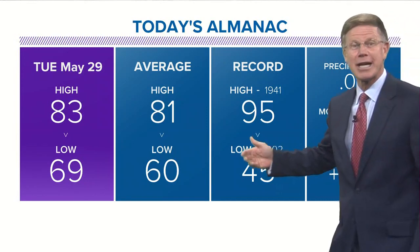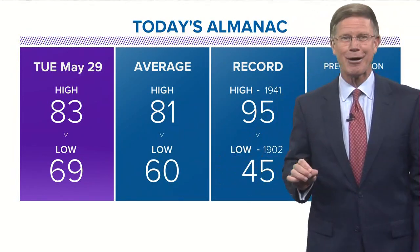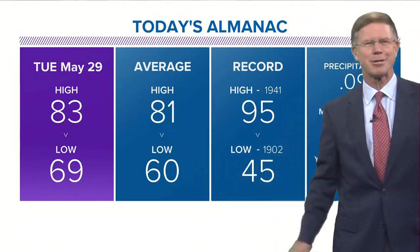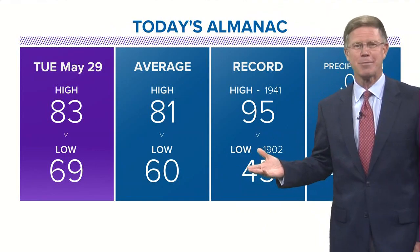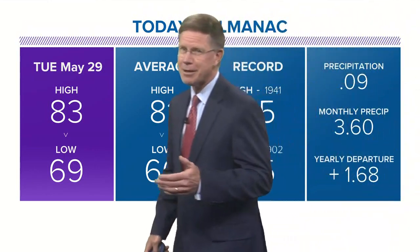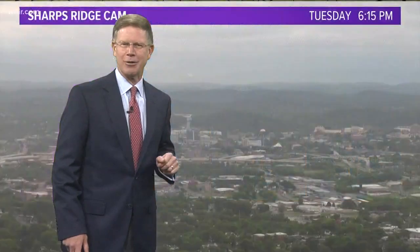The high in Knoxville today, we hit 83, the average high 81. Low this morning, not that low, 69. That's where we typically should be this time of year, 60. I'm going 70 tonight, so another warm and humid night with the scattered showers. Grab the poncho, the rain gear if you're heading out and about this evening. We've got more scattered showers rotating back in.